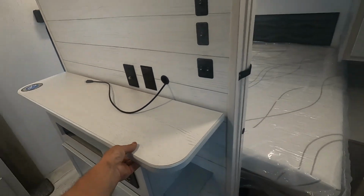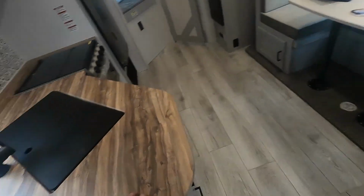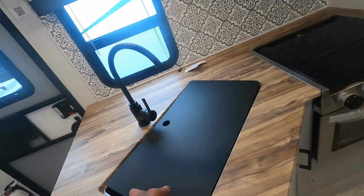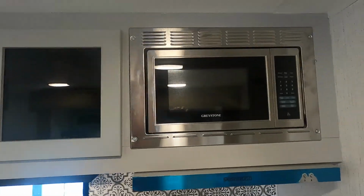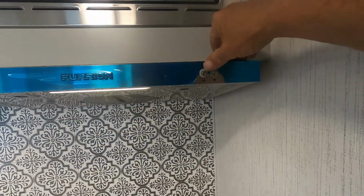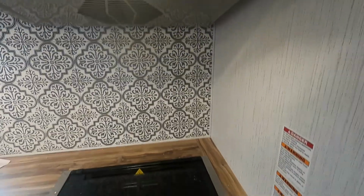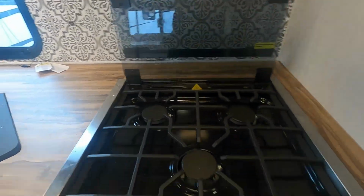Little hidden area here for some storage. Big sink with cutting board cover. Self-explanatory microwave. Down here we have a light and a fan above your cooktop. On your cooktop, this glass top makes an excellent backsplash.